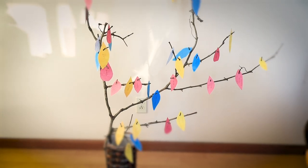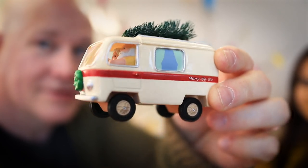We also have a few other decorations we've gotten from family over the years that are kind of keepsakes.